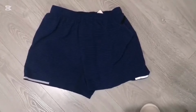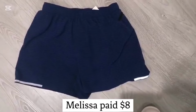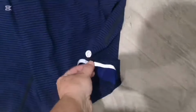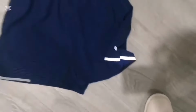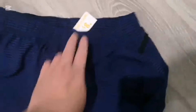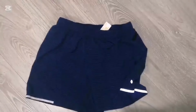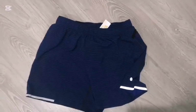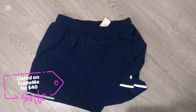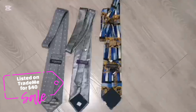I then found a pair of Lululemon running shorts. There's the Lululemon brand. These are a size medium. I paid $8 for them. They're in perfect condition, and I'll be listing these for about $40 on my auctions on Trade Me.